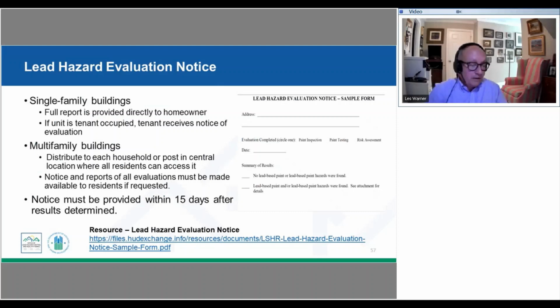Particularly for project-based assistance, I would think much of the time we're going to be talking about working in multifamily buildings. And so you have some options here. You could be distributing it to each of the households, or it could be posted in a central location where all of the residents can access it. So, maybe there is a central lobby area where everyone's coming in to get their mail. That would be a place that would be appropriate to be able to post that information.